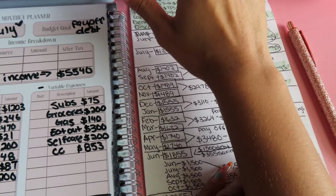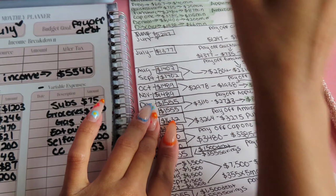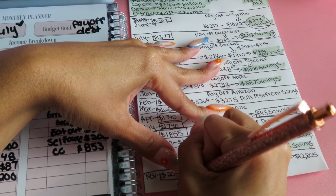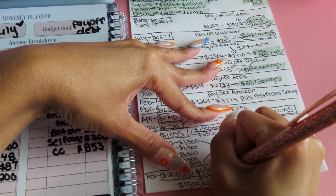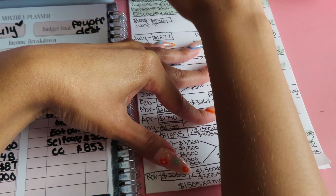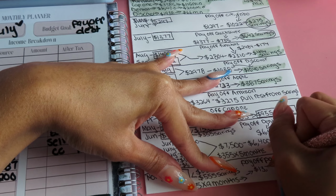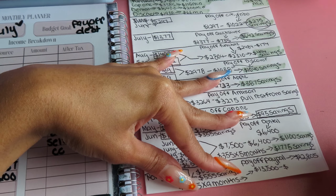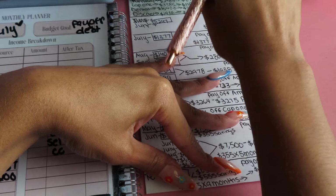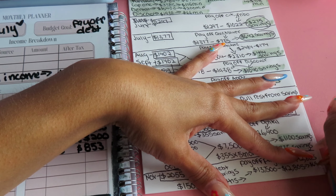So $12,805. If we take $12,805 and we divide that by 1,500, it'll take roughly 9 months to pay off here. So we're going to take 1,500 times 9 months, which will give us $13,500. Then we can go ahead and pay off PayPal, which has a balance of $12,805. 13,500 minus 12,805 will give us $695 in our savings.